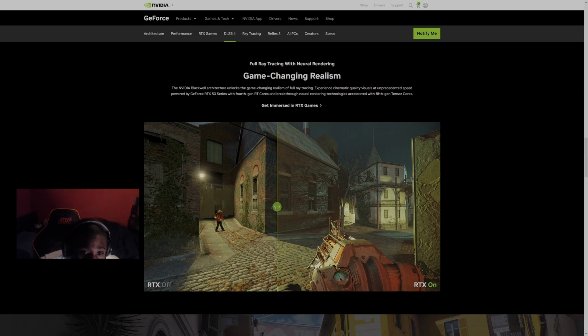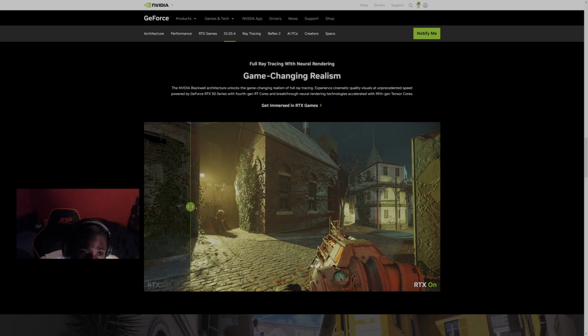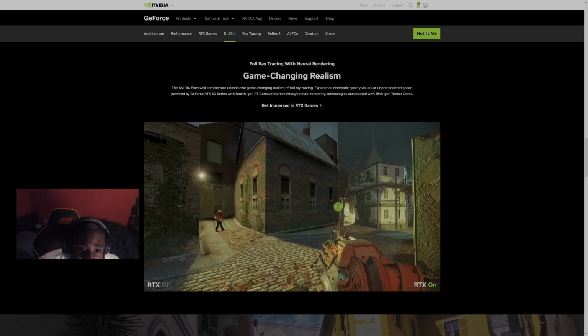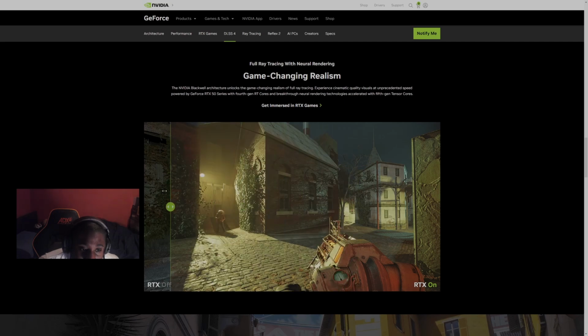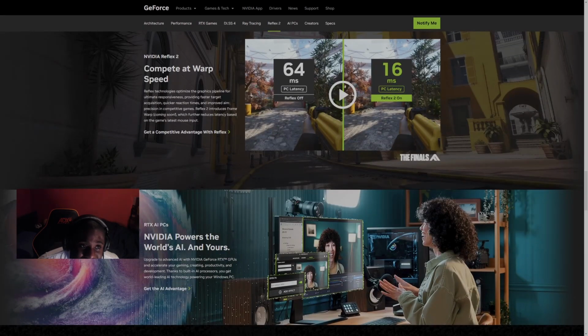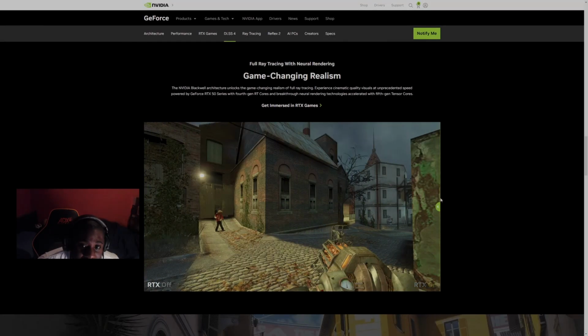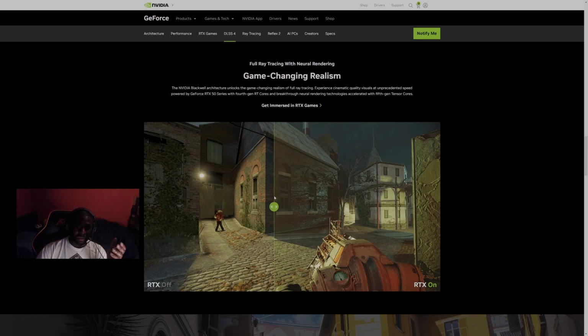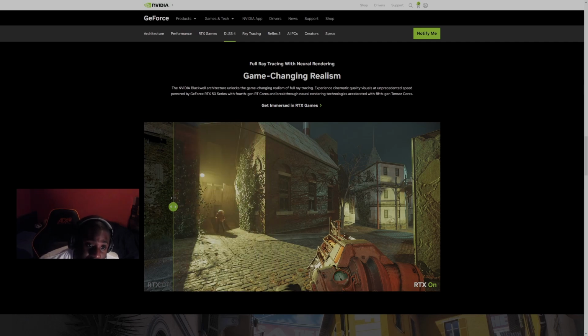Nice. Wait. That's not Half-Life, is it? No. Wow. Night and day, fam. Night and day. That looks so cool, and it's not even an HD modded, I mean, a graphical enhancing mod. It's actually the ray tracing from the RTX 50 series, really boosting the graphics fidelity.